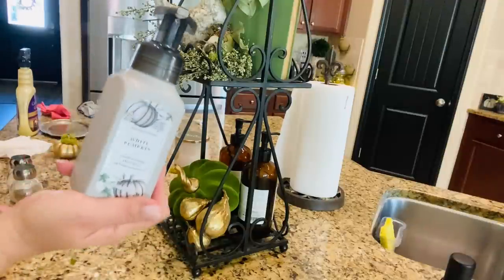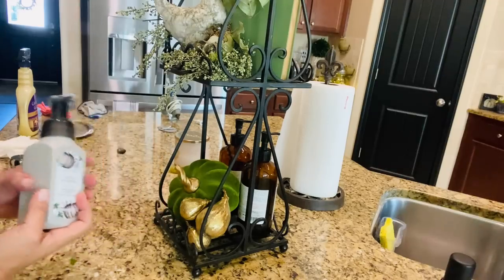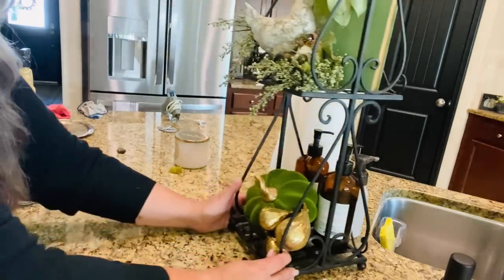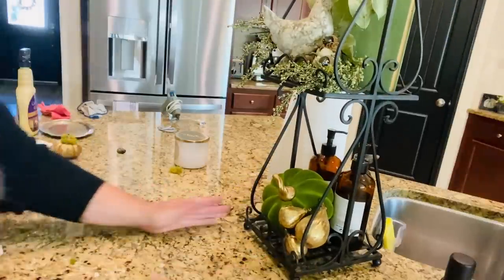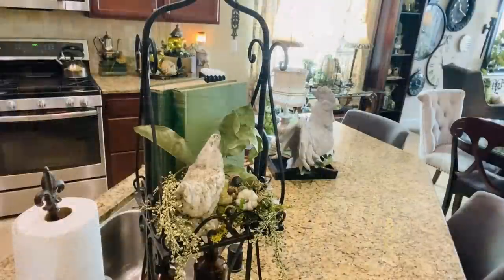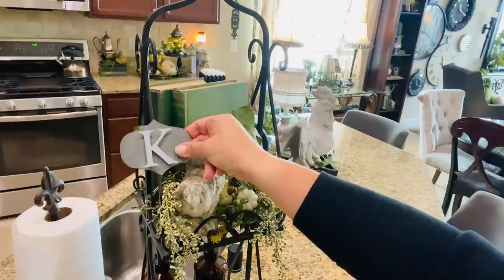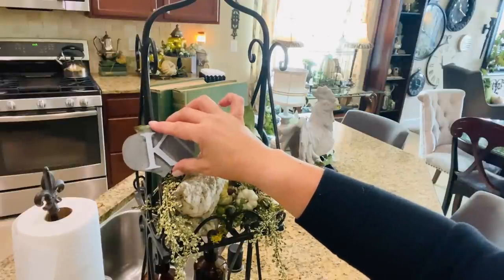I did pick up a few hand soaps from Bath & Body Works, so I'm gonna set one out behind here with my dish soap. Put that right back there, and that is done. I forgot I had one more K, so I think I'm gonna put it right here, if I can get it to stay.